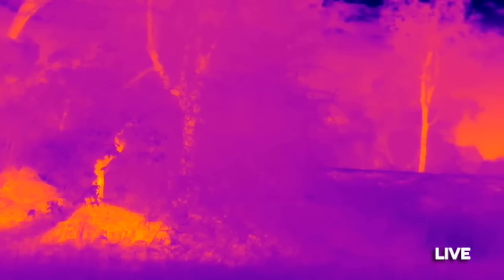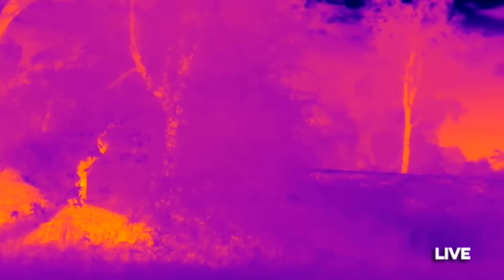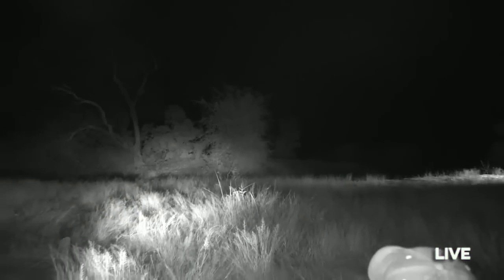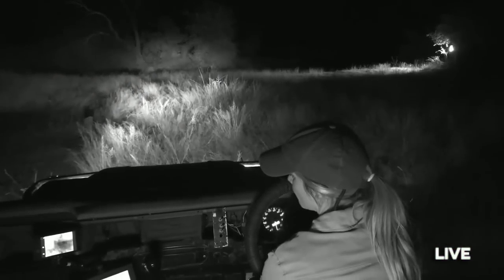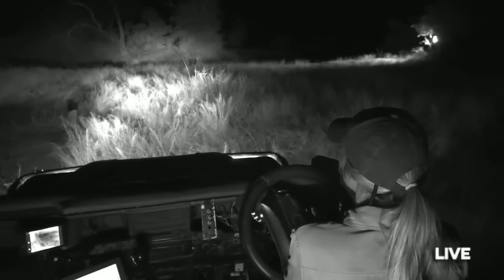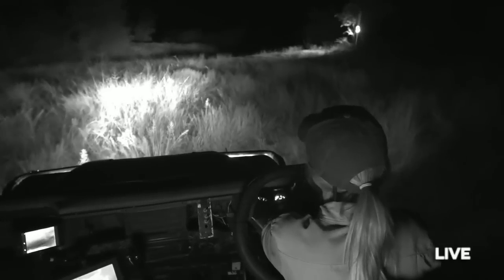I think we might have to follow him in order to not lose sight of Tingana. So if we just move forward a little bit, he's going up a termite mound, we will be able to follow him. So of course we're going to keep up with Tingana. Who knows what he's going to get up to.